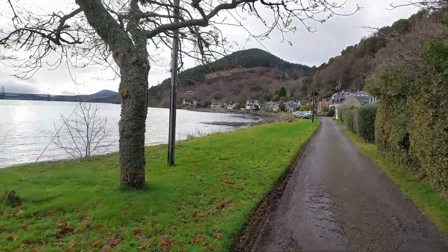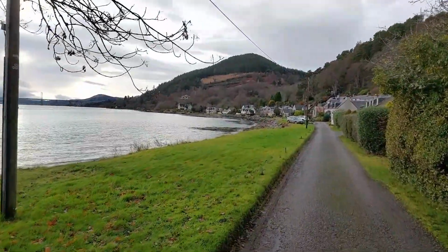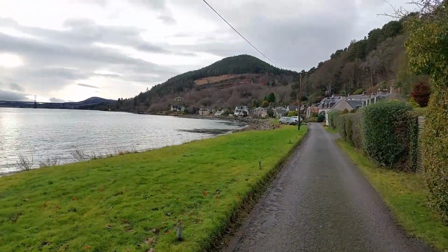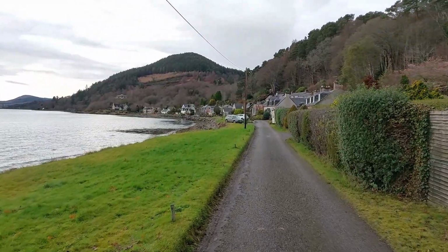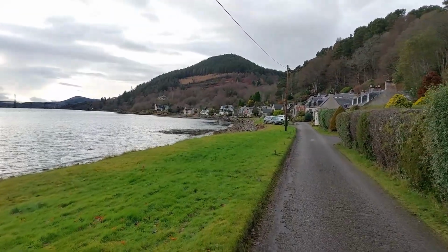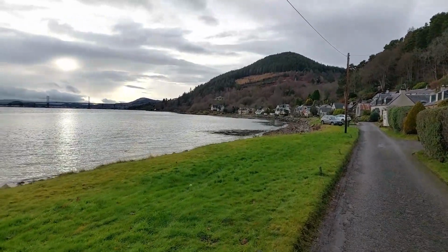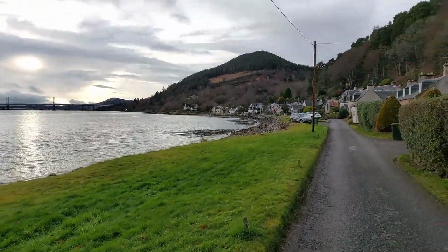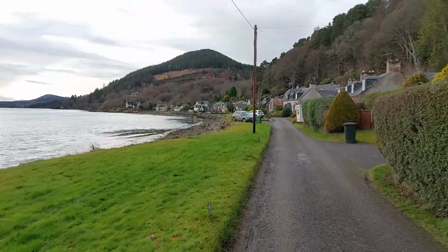This is lovely, it really is. It's a little bit windy now and a lot cooler than it was. On a summer's day, it'd be well worth a walk. Now, I found the road quite narrow coming down here. It was very, very narrow. There are one or two passing places, so be careful when you come down, drive slowly and be respectful where you park as well.